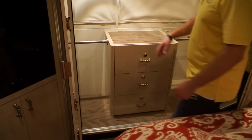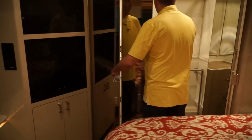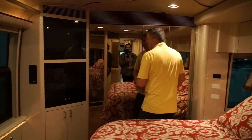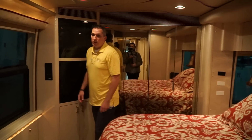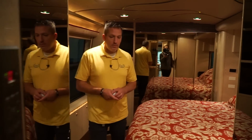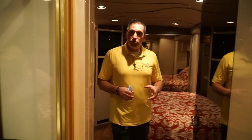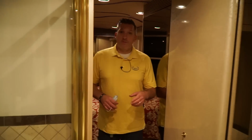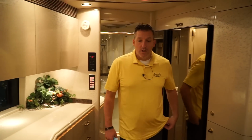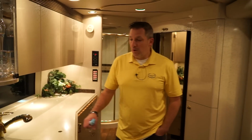So this floor plan and this coach bring a lot to the table for you. 130,000 miles, H3 double slide, coach 825. Some really unique features about it, and no lack of storage, that's for sure. Good size shower here, and good size refrigerator there. Commercial appliance for the home.